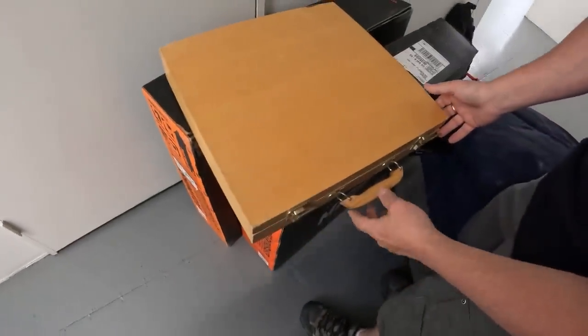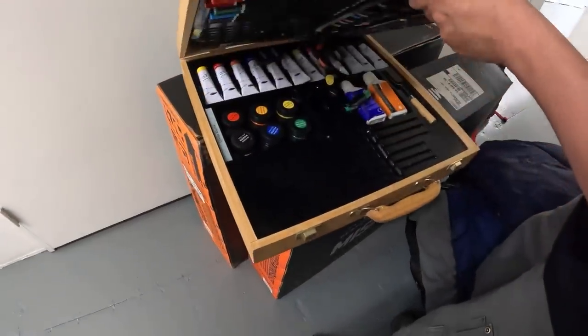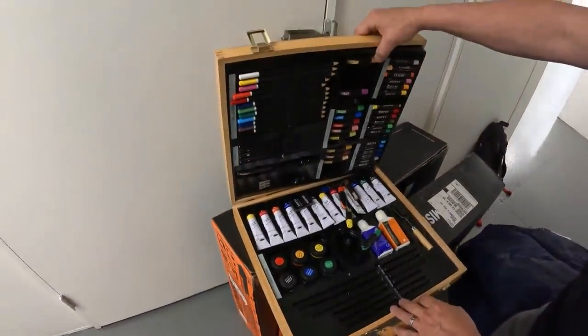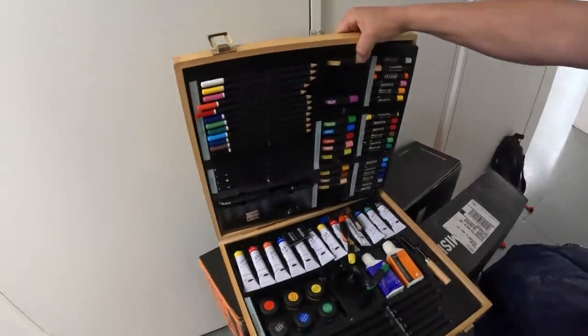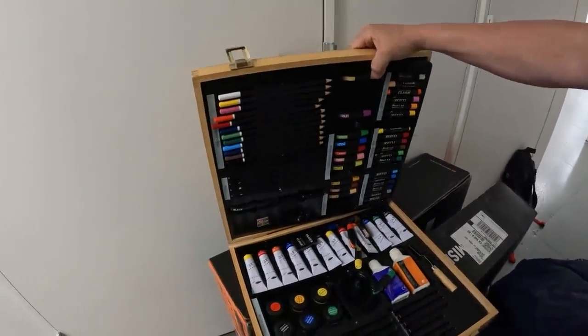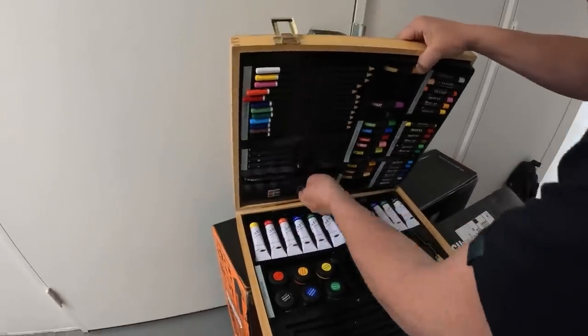Come on, be something. All right, guys, you ready? Let's see what we got. Oh, it's an art kit. Most of it's gone. Got some paints left. Oh, wow, this is good. Yeah, but it's not great. It's just good, right? No, it's definitely not finished yet. All right. Cool case, though.